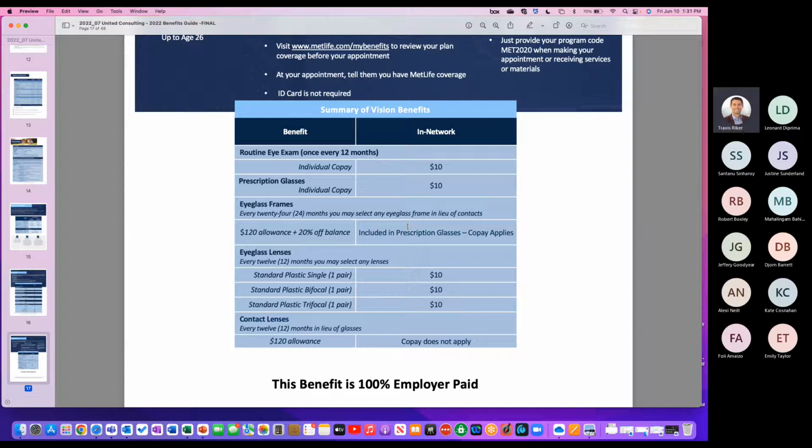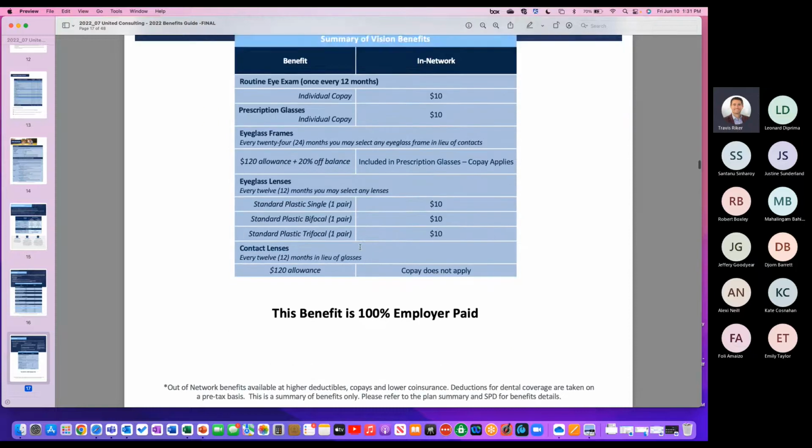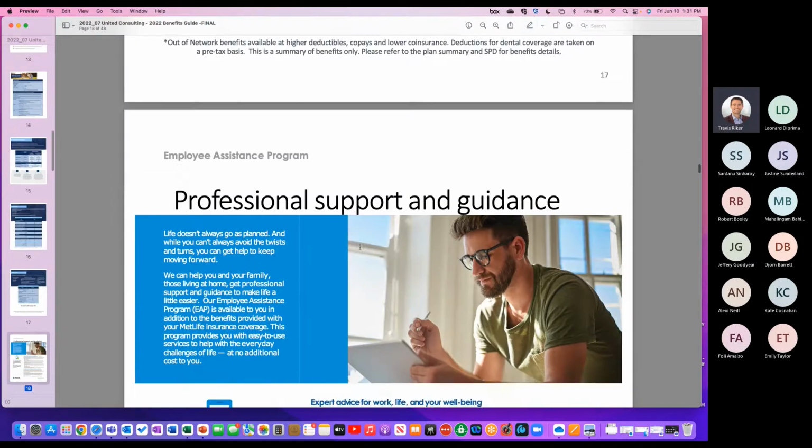That's fine, but get your prescription, then go in network for your materials, your contacts, your glasses, your lenses, because it's only $10 copay after that. So again, this is an employer paid benefit.